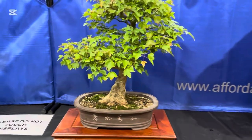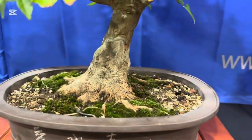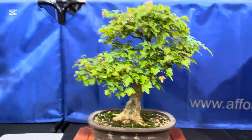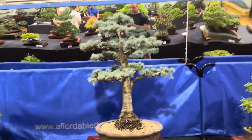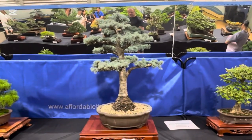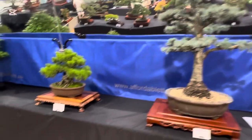We've got a trident maple here, quite a nice little tree. The base is pretty good, just needs time to develop a bit more. Obviously the blue cedars are huge favourites of the Vietnamese. This is one of the blue cedars that was on display. Nice foliage, interesting tree.